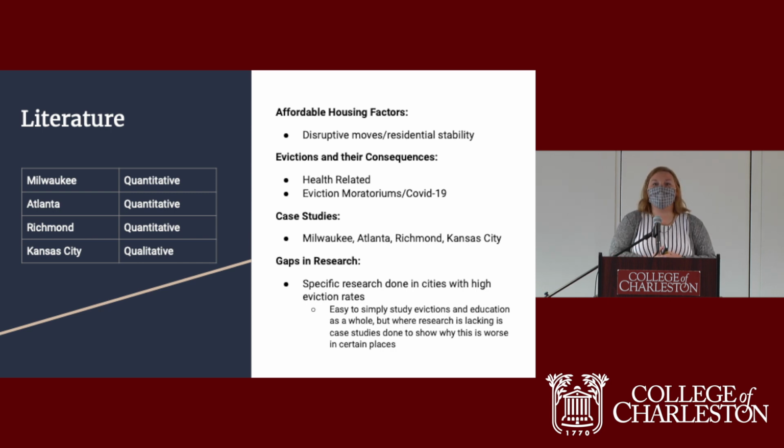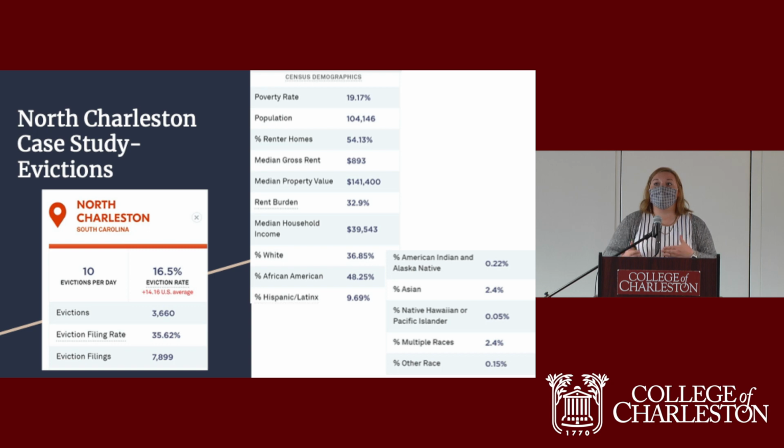Also, I wanted to look into the gaps in research in this field in particular, and a glaring hole I saw in the research being done was that there was none on the city with the highest rate of evictions in the country. So I took this information and I ran with it to make my research project. I then looked at North Charleston as a case study, and I looked at some specific factors that I thought were important.